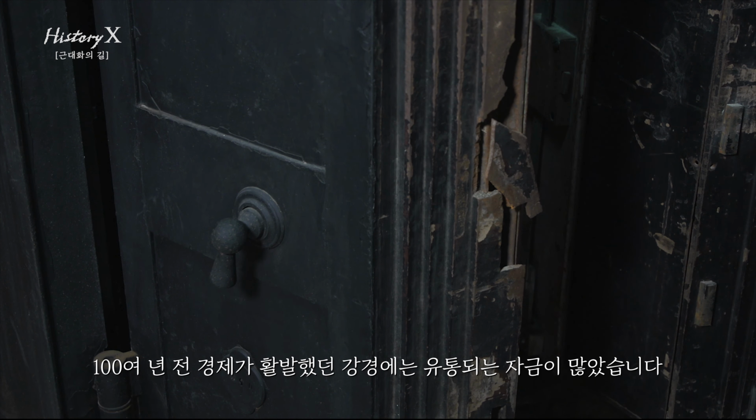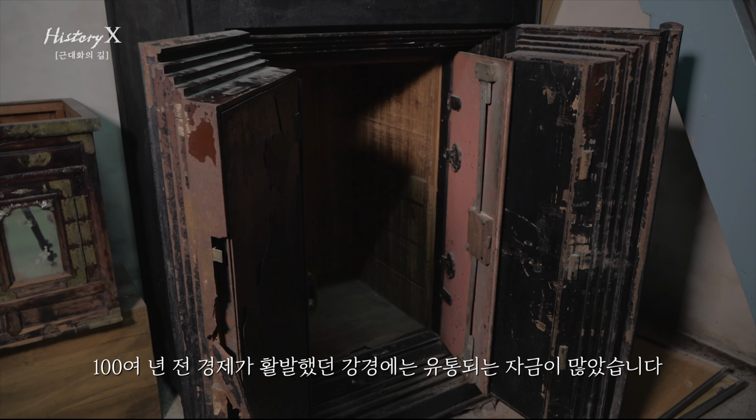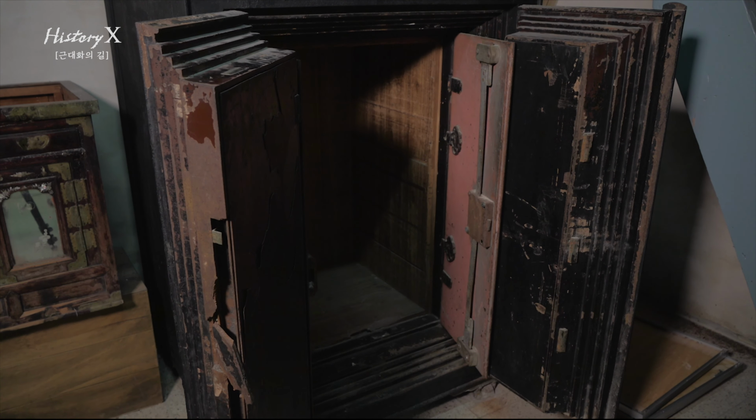About 100 years ago, economic activity flourished in Ganggyeong.